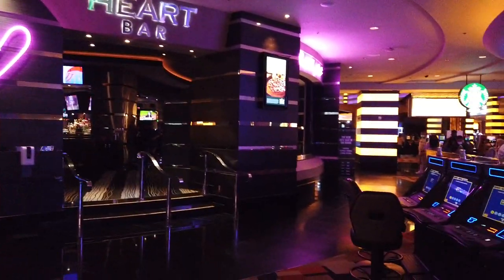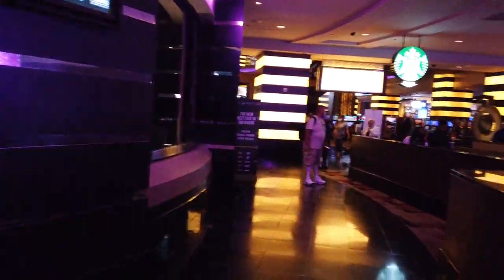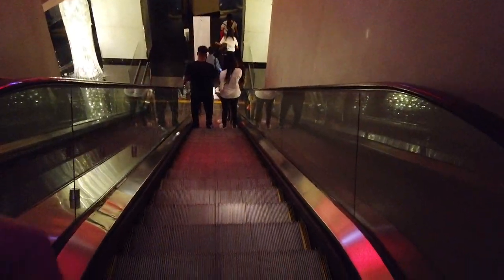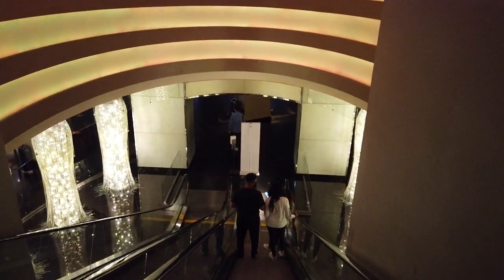And back to the Heart Bar. This is where you're gonna kind of orient yourself if you're staying here, because the rooms and the lobby are downstairs. So yes, if you're staying here, you're gonna go down this escalator, and this is gonna take you towards the lobby and the rooms.